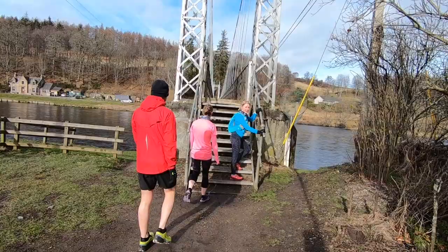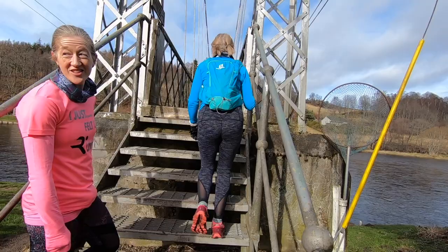Penny Bridge. It used to cost a penny to cross. A penny to cross. Oh, no. I've done some research. See? Official tour guide.